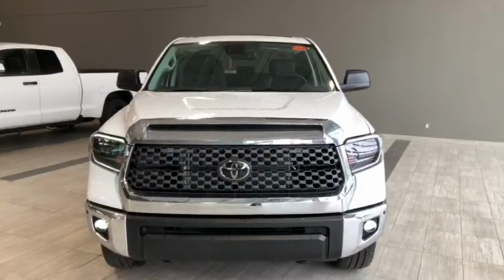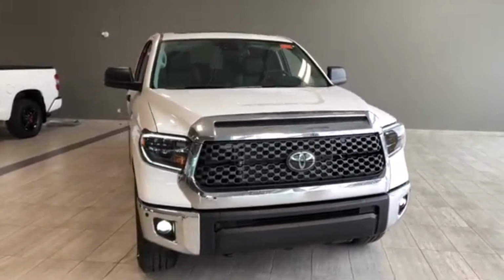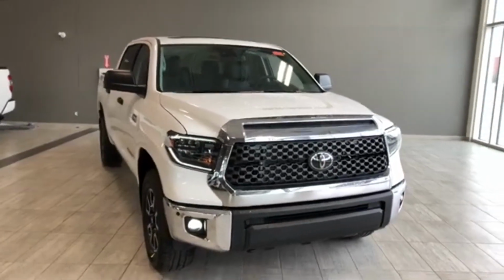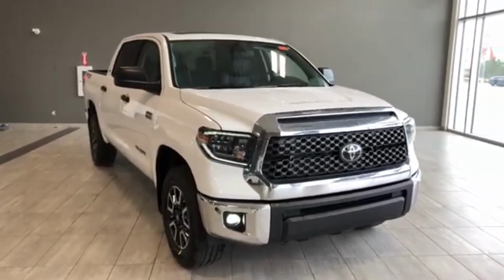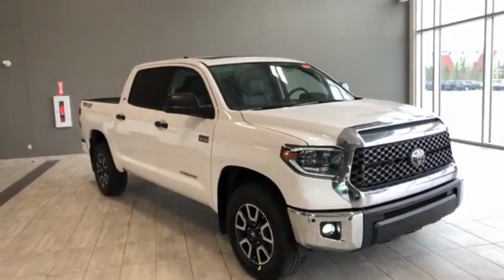Taking a last look at our Tundra, once again, some of those great interior features includes your navigation, driver and passenger heated seats, a power moonroof, along with a push to start system. There's still a lot more I didn't get a chance to show you, so why don't you come on down and take it for a test drive.